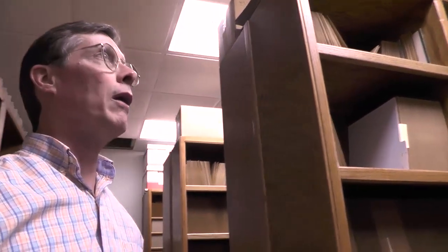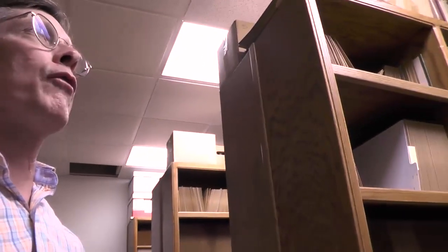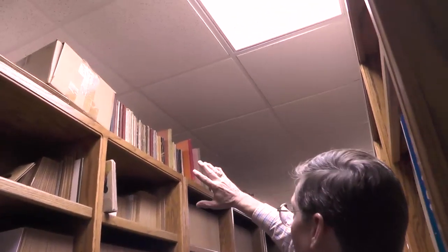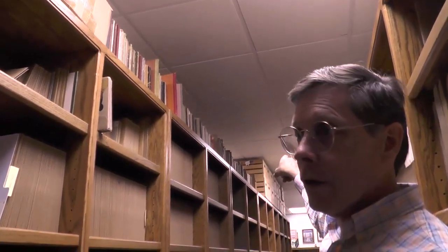scattered around as well. Most of this is operatic and classical in nature, but there are some other interesting things, some historical stuff, some personality stuff, some film soundtracks. So I'm looking forward one of these days to finding the time to doing something with that. Up across the top here, we've got record catalogs in those wooden boxes down there. We've got cylinders that have yet to be sorted and computerized.